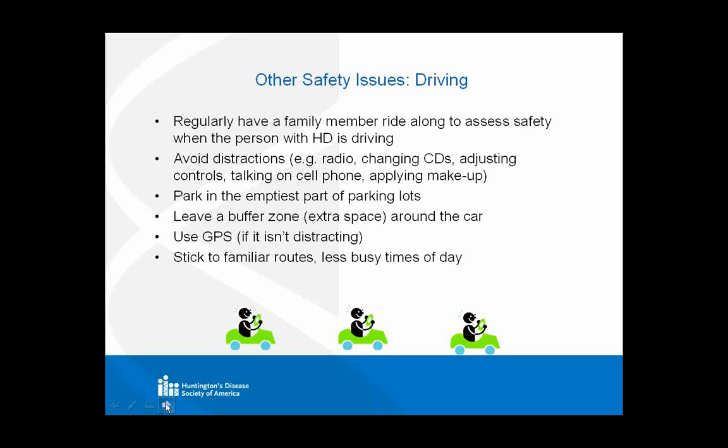Driving is a complex skill. Symptoms caused by Huntington's disease often compromise the ability to drive safely. Don't wait until a crisis occurs to address driving. And be sure to watch for an upcoming webinar on this website on driving.